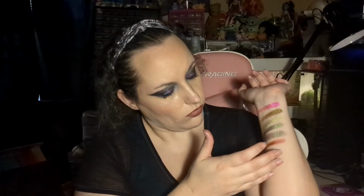Up next we have Cherry Bomb. And this one's like super soft. And then the last one is Solstice. I mean, look at that shine. Holy crap.